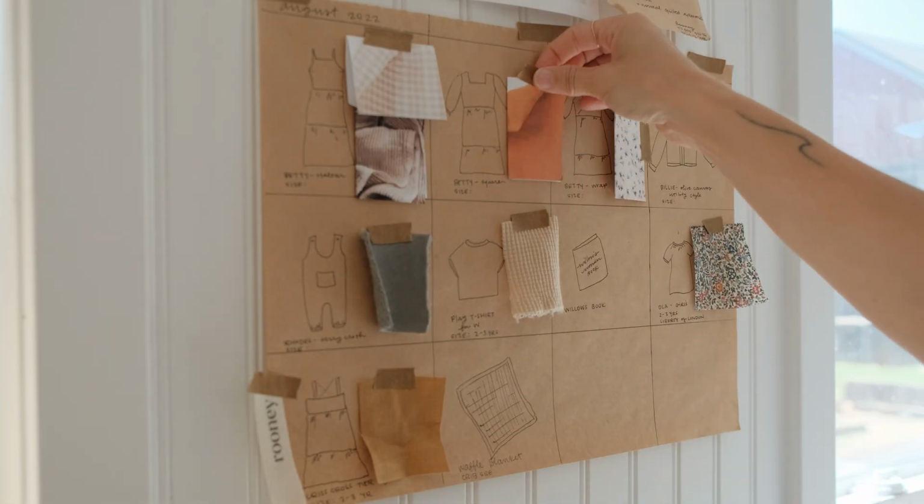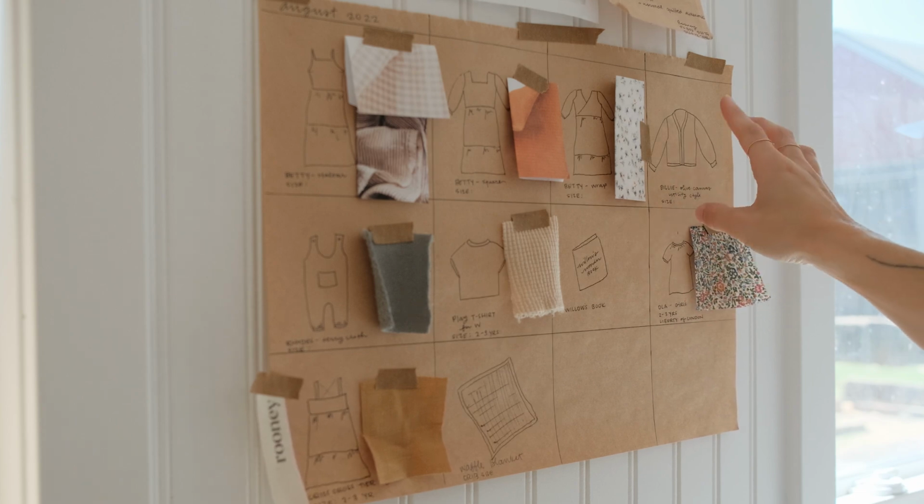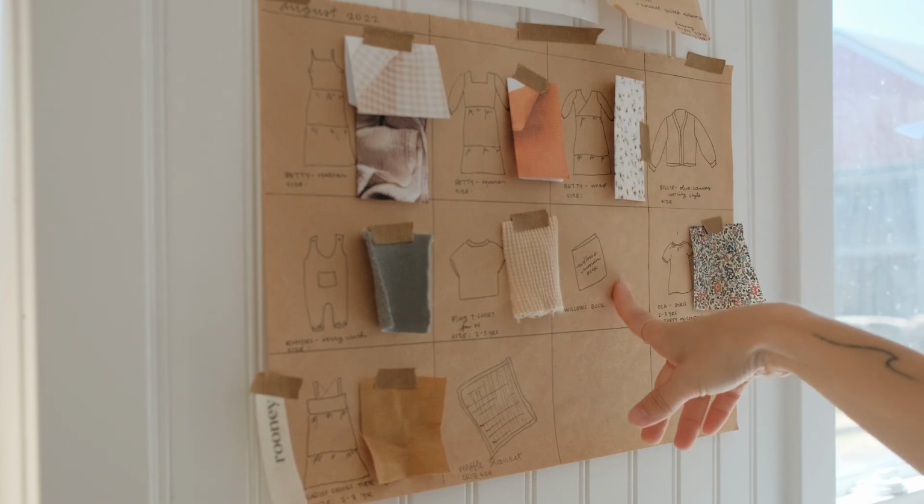So what I do is I either find a fabric that I'm inspired by, or I find the pattern and project that I'm working on and then find a fabric to fit it. So here I've kind of done both. I've planned out the projects and then found fabrics to fit it, or vice versa.